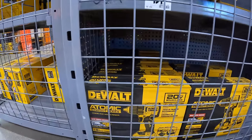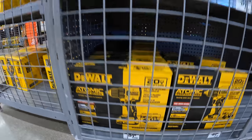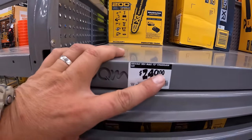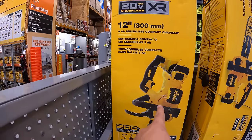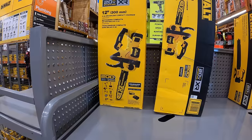I saw a price drop somewhere a lot the other day. $249 for the 12-inch chainsaw, which I have. Fantastic chainsaw. Just got to make sure you sharpen your chain.